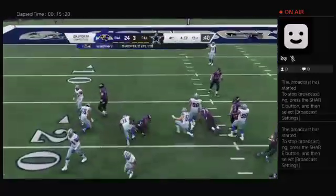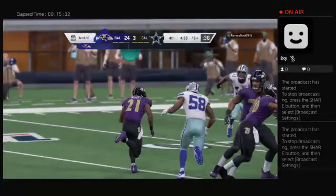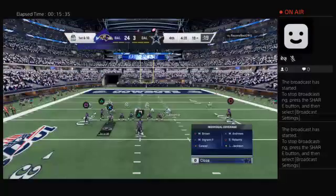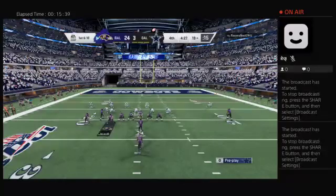And he'll be brought down inside the 20 at the 19. 6 yards the pickup, and that's a first down. So signs of life in what's been a dormant offense in this second half. Here's 1st and 10.